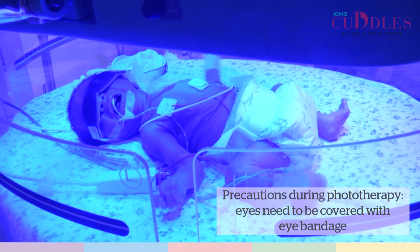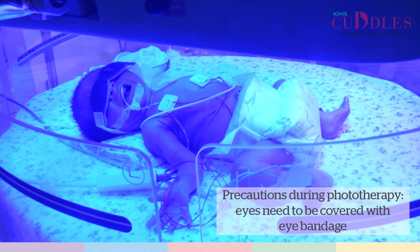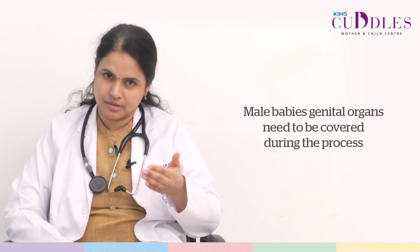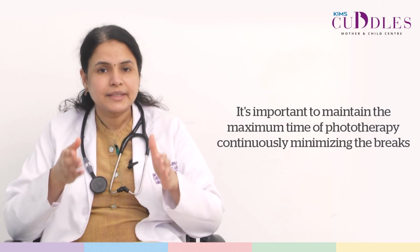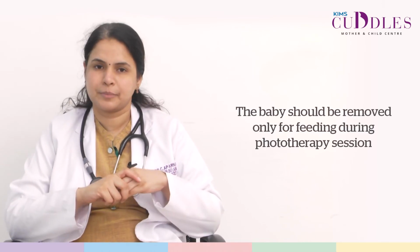While giving phototherapy, the doctors also will take some additional precautions, which involve covering the baby's eyes with an eye bandage in order to prevent any effect on the retina, and in male babies it's important to cover the gonads or the baby's genital organs during this process. So ensuring that the maximum possible surface area of the baby's skin is exposed to phototherapy. It is also important to maintain phototherapy continuously, minimizing the interruptions or breaks in phototherapy. In fact, for no other reason other than feeding should the baby be removed while on phototherapy.